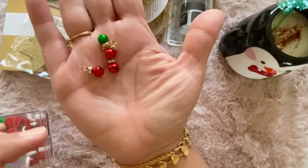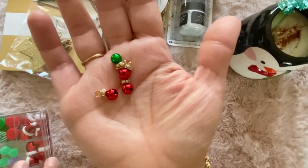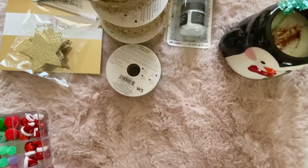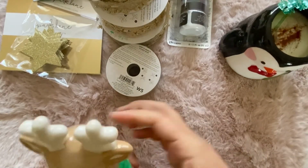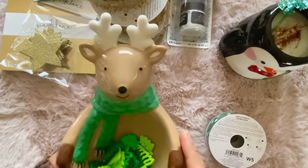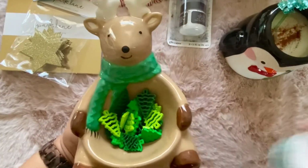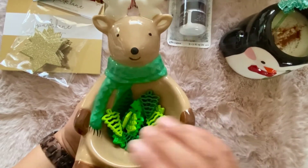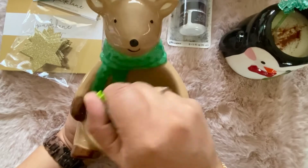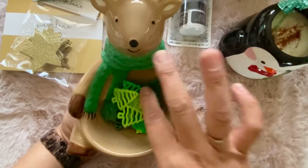So these are it right here. They come in silver, gold, red, and green. So I got those. Then the last item from Joann's is this little deer. Look at how cute he is. Let me move this. He is so adorable. I just love him. I was like, oh my God, he's like the cutest little thing ever. So he was 60% off, I believe.